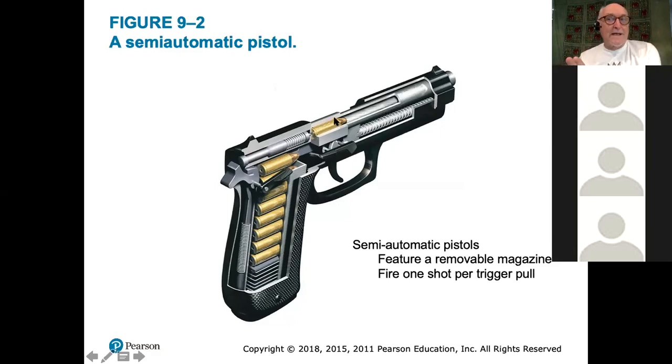A fully automatic gun is one where when you pull the trigger, it continues to move bullets up and fire them as long as you have the trigger depressed. A semi-automatic is one where you have to pull the trigger for each bullet. So one pull, one bullet, one pull, one bullet. Fully automatic, pull, and it carries on firing as long as you've got your finger pulling the trigger. Release the trigger, and it stops.